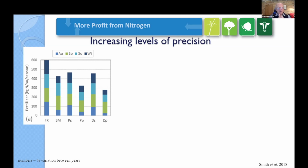And then you can think of those next few bars as being increasing levels of precision knowledge. So for example, PS and PP is if we had soil sensors sitting there that could tell us exactly what the soil nitrate was, or we had plant sensors that could tell us exactly what the leaf nitrate was, and we were fertilizing to those levels of precision information. And then the last two is daily applications to meet the nitrogen requirement on a daily basis of either the soil target or the plant target. So just think of it as moving from a flat rate to best practice, and then increasing levels of precision knowledge. How much better could you get?